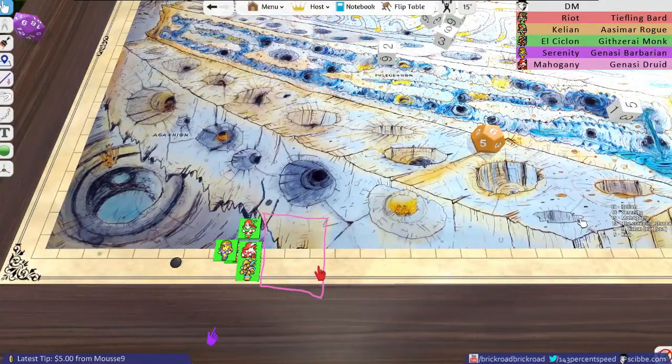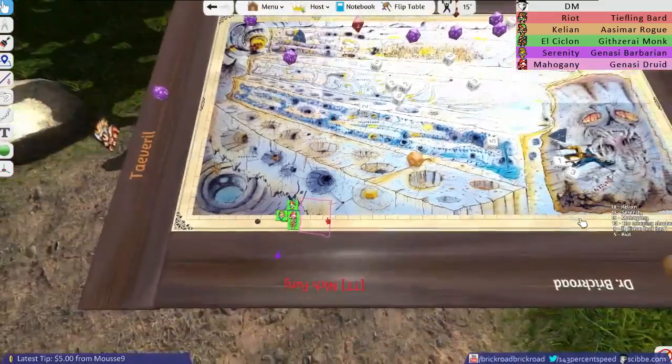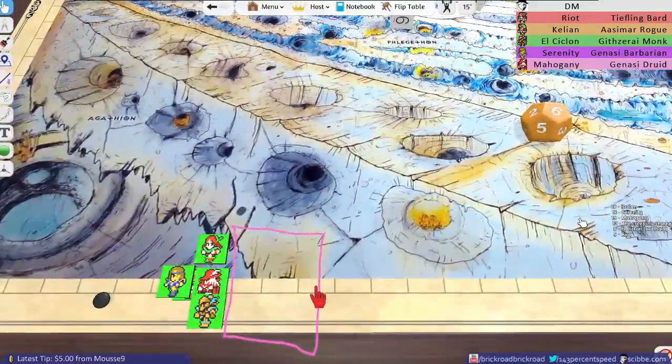Serenity. Is it Kelian's turn first? Yes, it is. I forgot because I thought he was dead. Kelian, go ahead. Your eyes open up. Serenity is kind of above you, checking your neck area. Riot is sitting right there. She has just popped a good berry in your mouth, and you still have this splitting headache. Since I have dark vision, can I see El Ciclon? Everybody can see Ciclon because of the dim light coming from 10 feet away.